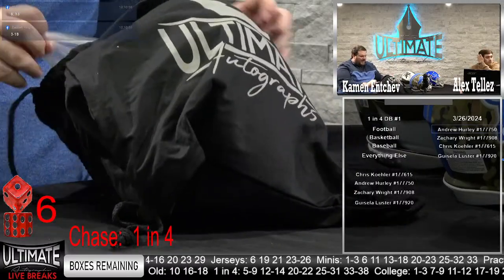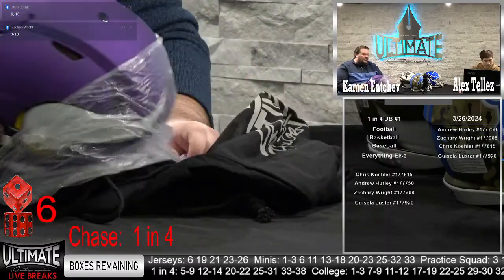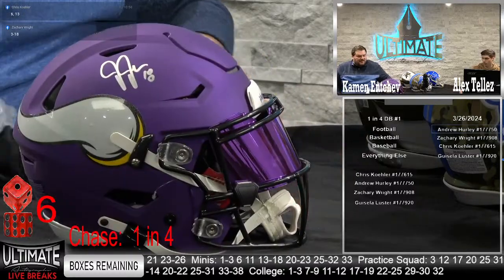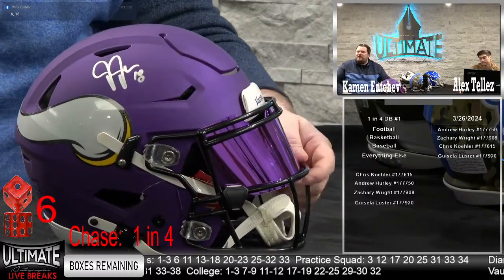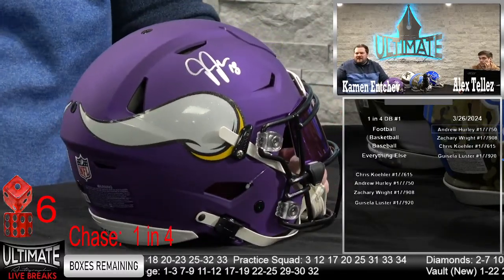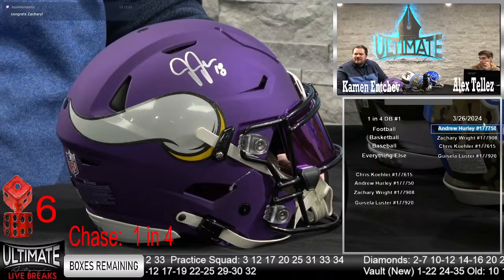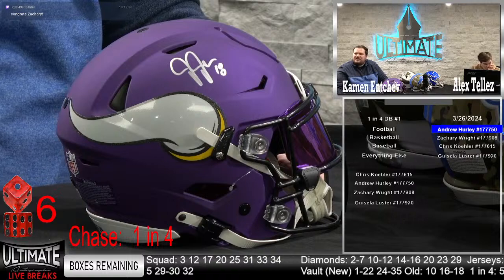Oh, my God. This is arguably the best helmet left in the series. Andrew Hurley. Justin Jefferson Speed Flex. The Speed Authentic Flex for the Vikings with the purple visor. This thing is absolutely sick. The silver ink on this bad boy, Andrew Hurley. You've got Jay Jettas. Somewhere Andrew is hitting that gritty for the Justin Jefferson Speed Flex.